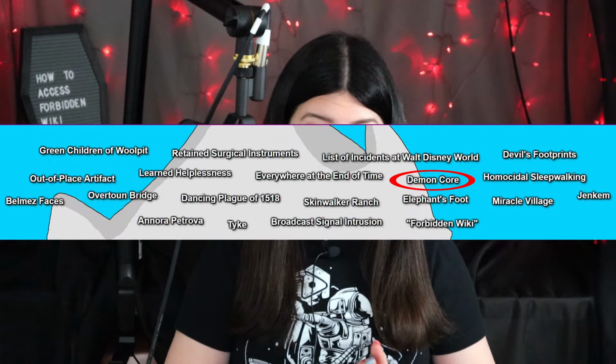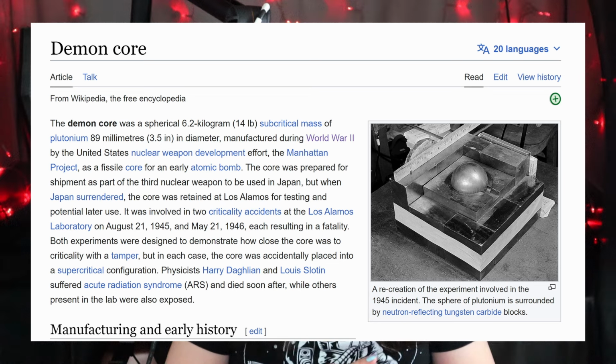Next is Demon Core. Not gonna lie, I was really afraid this was gonna be some kind of creepy thing. Thankfully, it wasn't. The demon core is an object. It was a 14-pound mass of plutonium made by the USA during World War II. We were actually planning on using it as the third nuclear weapon to attack Japan, but Japan surrendered after the second nuclear attack, as we had taken out probably 200,000 of their people already. So they surrendered before we could nuke them a third time.